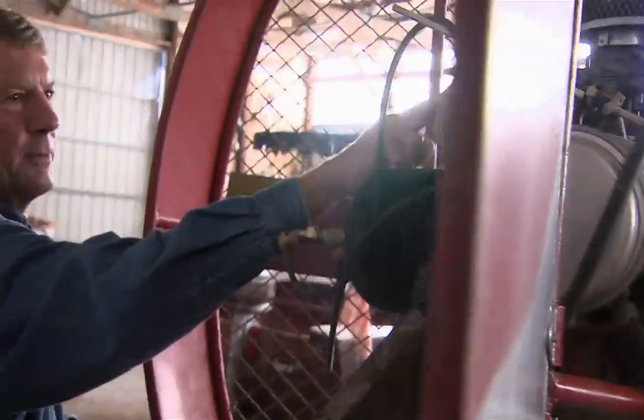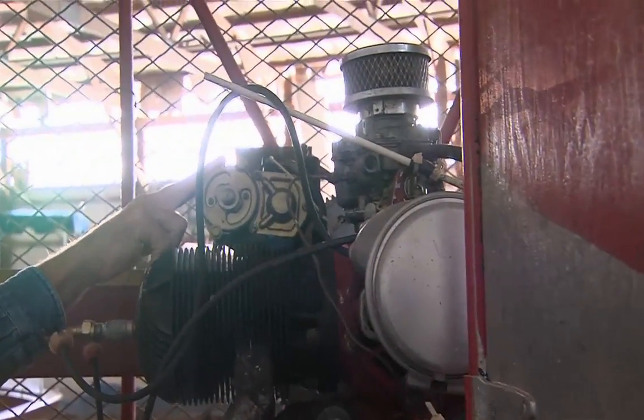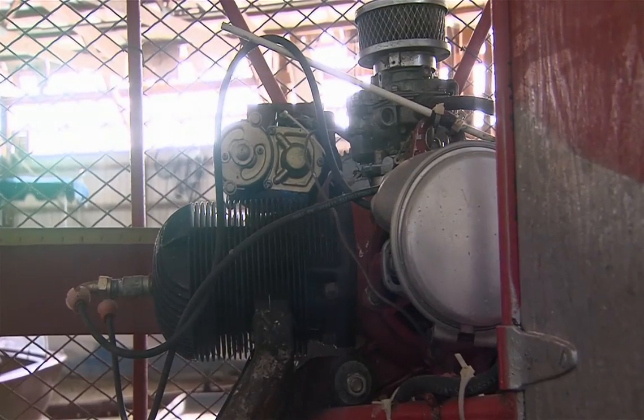Is this it? This is it here? Yeah, that's the electric starter add-on that we put on. But that didn't really help that much.